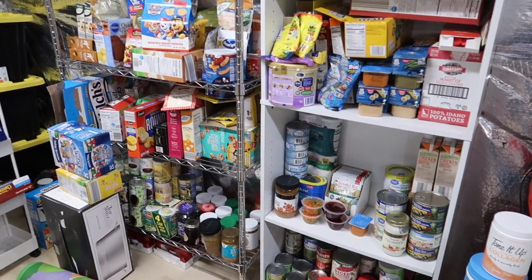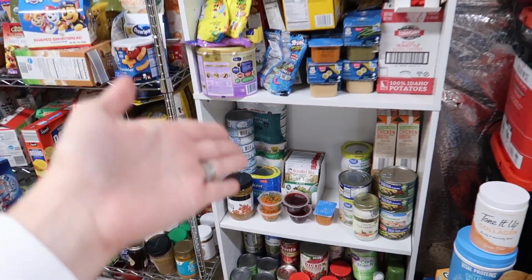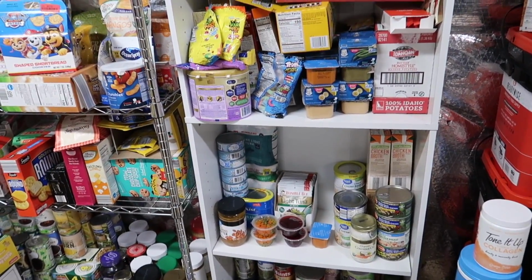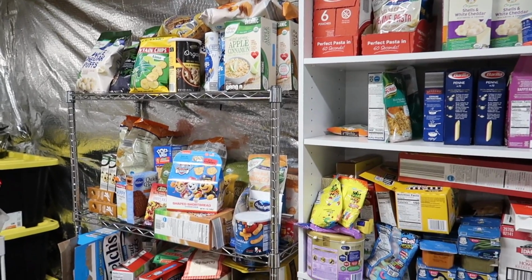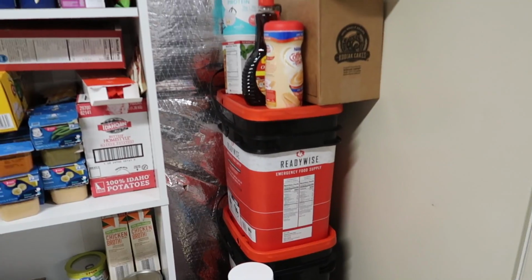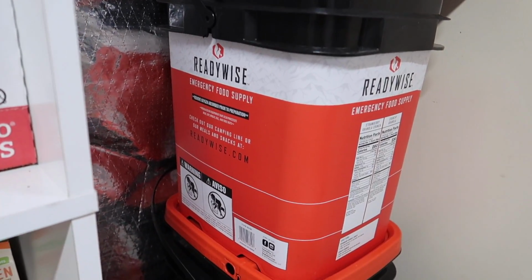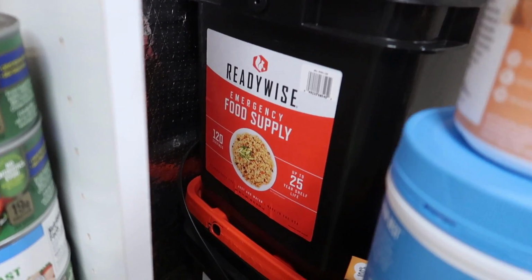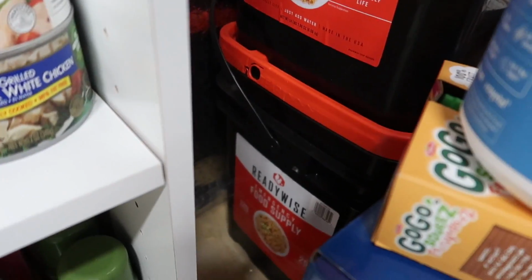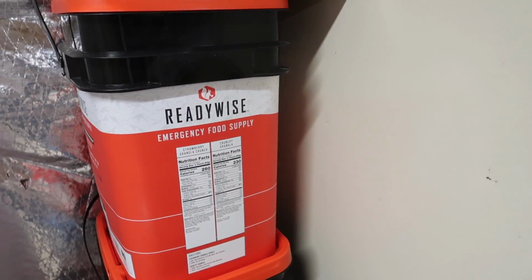But we have a lot of canned foods, tuna, peanut butter, veggies, canned chicken. We've got plenty of food and pasta and all of that. So I don't really worry too much about food. For literal worst case scenario situations, we do also have a little bit of a supply of Ready-Wise emergency food supply. This is that food that lasts like 20 years. So we've got that just in case things get really zombie apocalypse status over here.